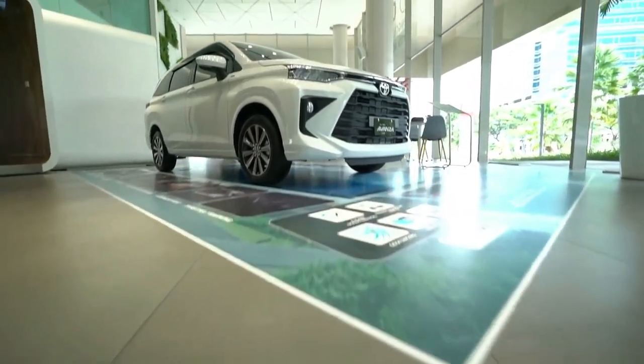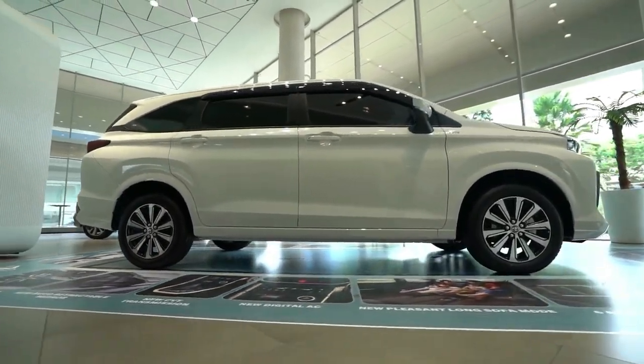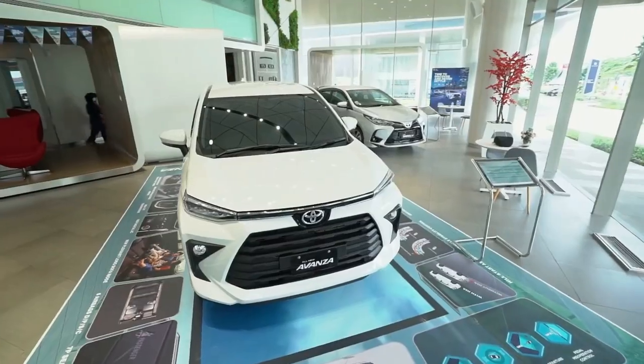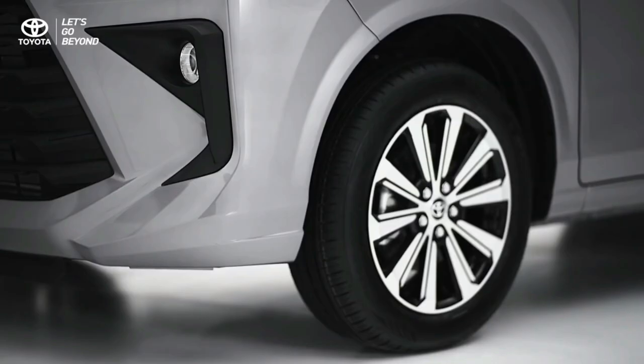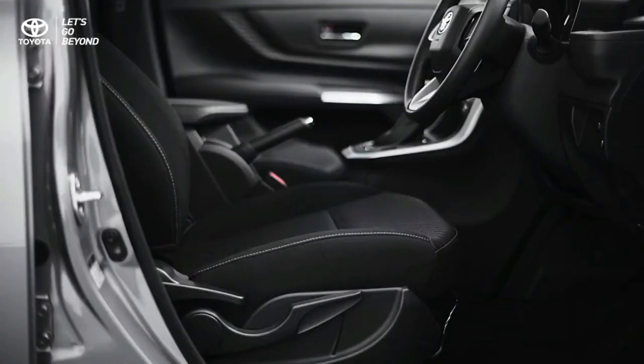Entering the third generation, the MPV model not only has a more stylish design inside and out, but is also developed on the new Daihatsu New Global Architecture platform. As a result, the new Toyota Avanza 2022 has a larger and more spacious size and is converted from rear-wheel drive to front-wheel drive. Starting with the exterior, the Avanza 2022 has a more advanced design than its predecessors.